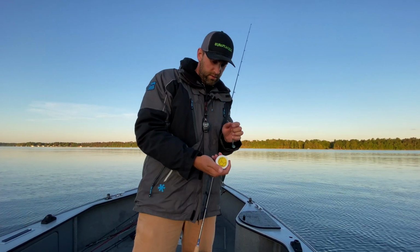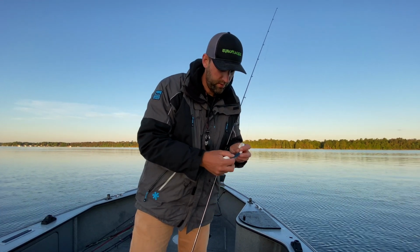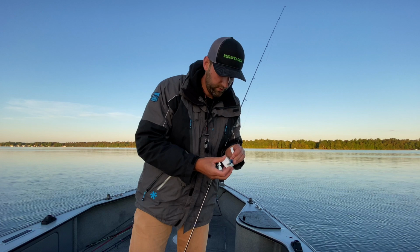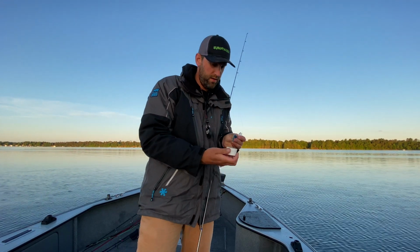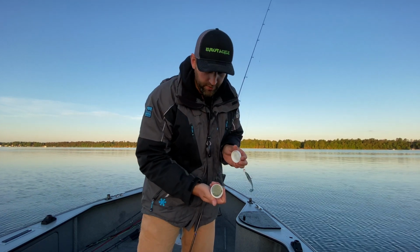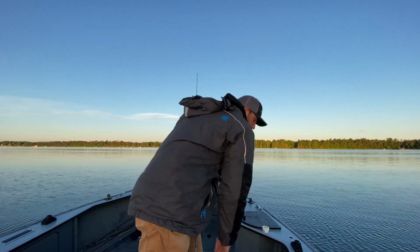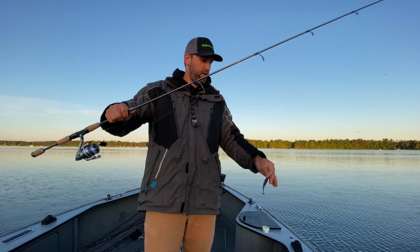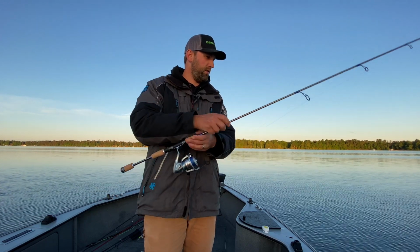I always throw on a little Billy Rub, and this is the smelt flavor. Just a little bit on the belly of the plastic gives it a little extra flavor, and it stays on the bait like unbelievable. It's like a paste. Super easy, one-time application and you're done. And when you put a new plastic on, just hit it again and you're good to go.